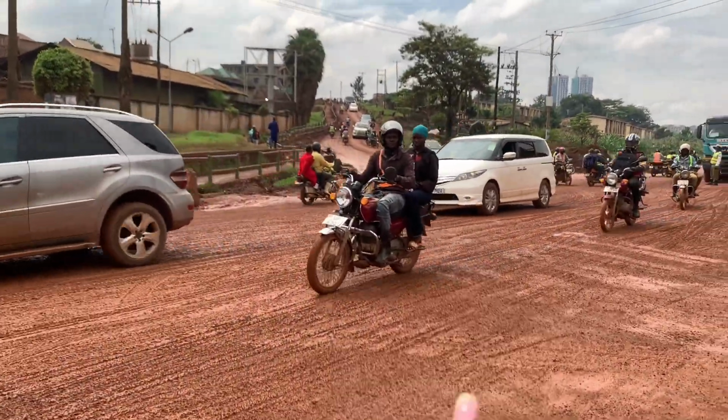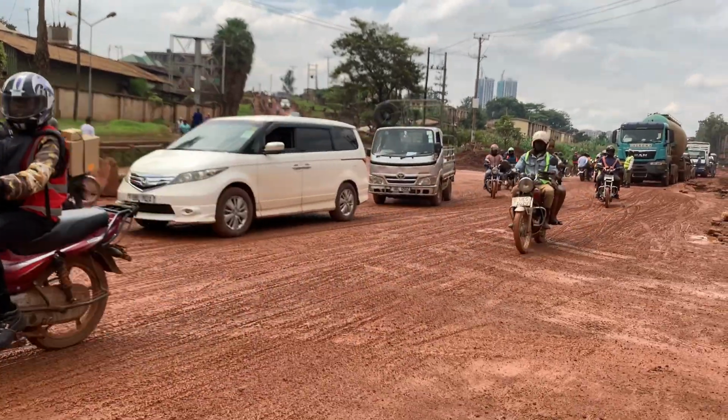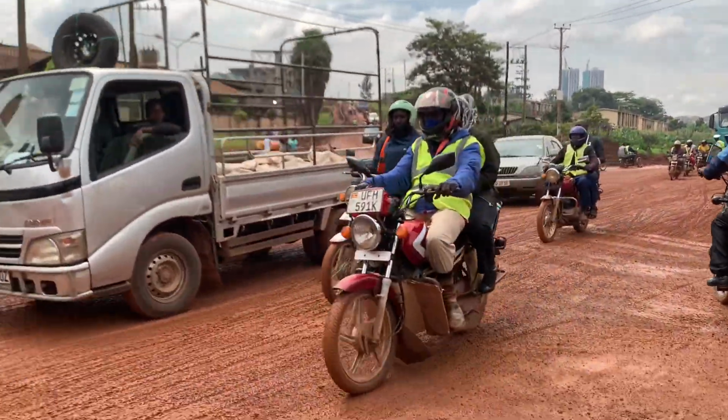So guys, you can see that one goes to Chibuli Depot. You can see how busy the place is.